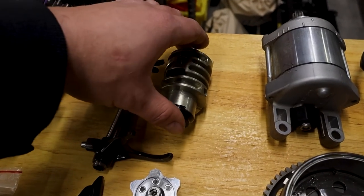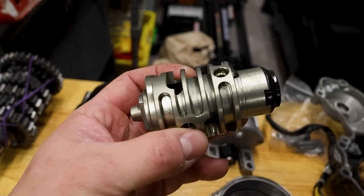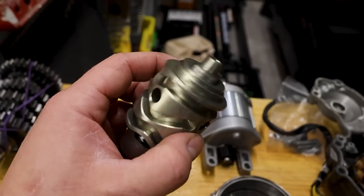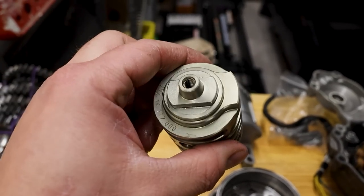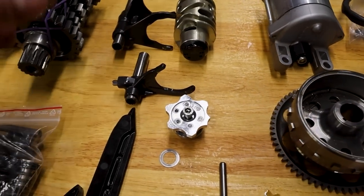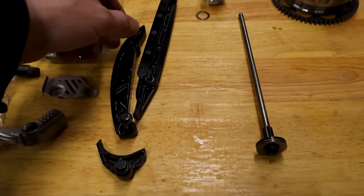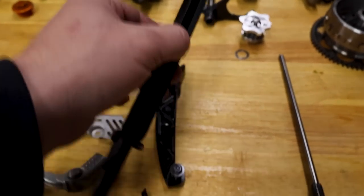This is really interesting too. So I'm used to working on Japanese bikes. This is so light. This has got to be made of like titanium or something, and that would definitely reflect those KTM prices. Really, really cool. This literally feels like nothing in my hand. There's the shift forks. They all look like they're in good shape. We've got the cam chain sliders. All this stuff looks to be in good shape.